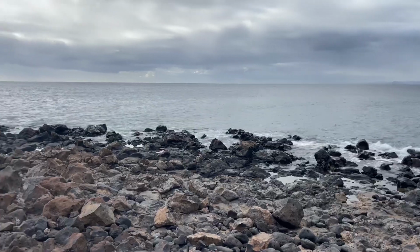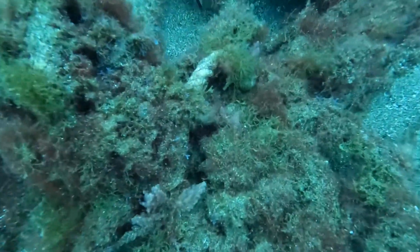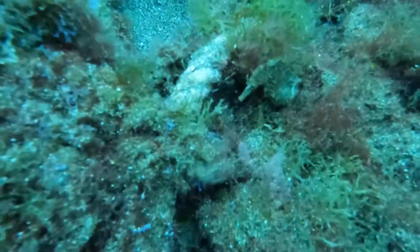Dive 2 was in the same location, but we swam a bit further around the coast to a dive site called Black Beach. We actually started this dive by the rope that you saw towards the end of the last dive. We saw some more seahorses. This was my first time ever seeing them diving, so it was pretty cool.